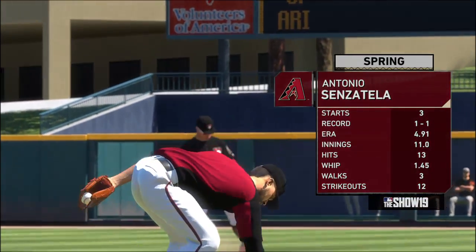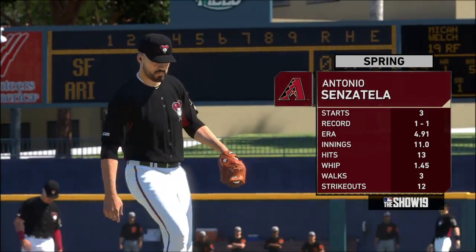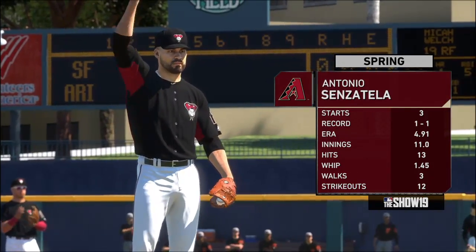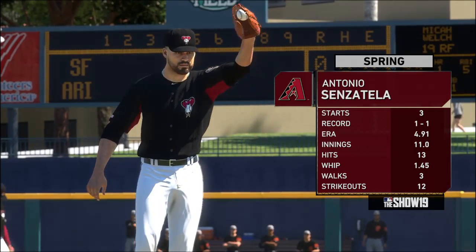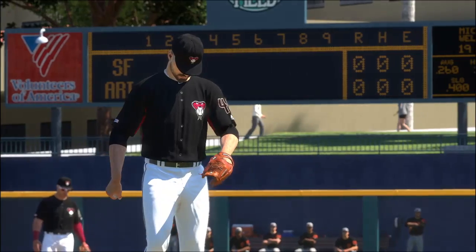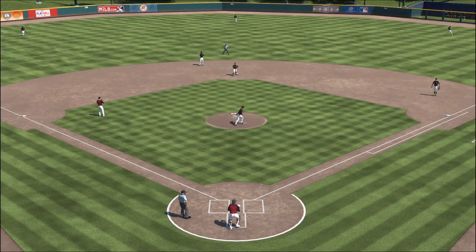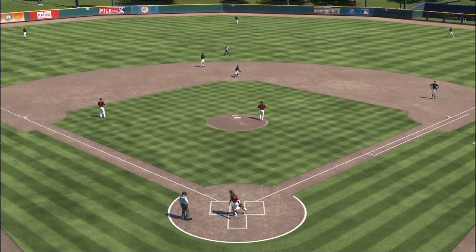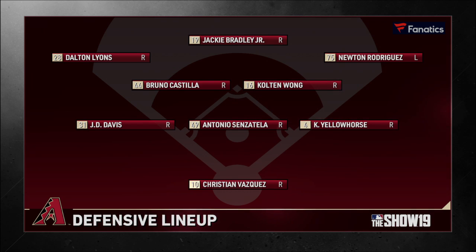Antonio Senzatella, the right-hander from Venezuela, gets the starting nod in this one. Dan Plesac, what do you got? Boy, Senzatella has really made a name for himself. Another one of the strong-arm, big-arm guys that have come out of the Colorado Rockies minor league system. 94 to 96 miles an hour, good sinking action. Love his slider. It's good, it's hard, it's a short, quick, biting slider. His changeup has gotten better. His best quality, he's not afraid to attack the strike zone.